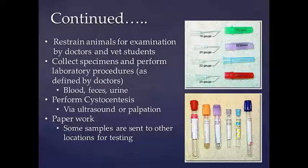Okay, and then we're going to restrain the animal for examination by the doctor and the vet student. I'm going to help them do this. And then also we're going to collect specimens and perform laboratory procedures, such as blood work, feces, urine. These are all going to be used for diagnostics. We perform cystocentesis, which is with an ultrasound or through palpation to obtain the urine appropriately.